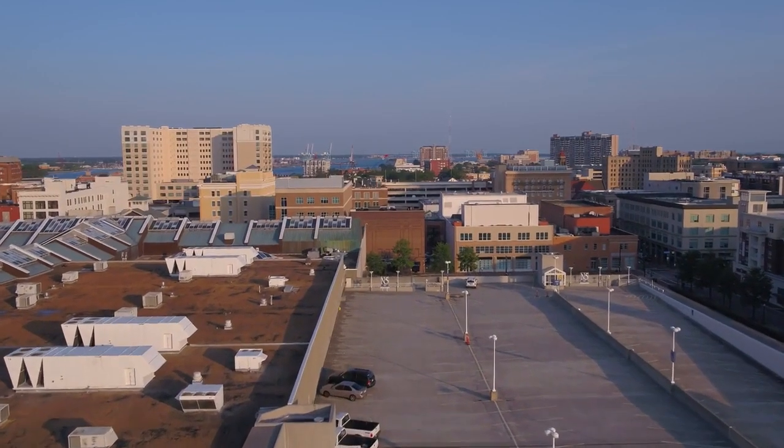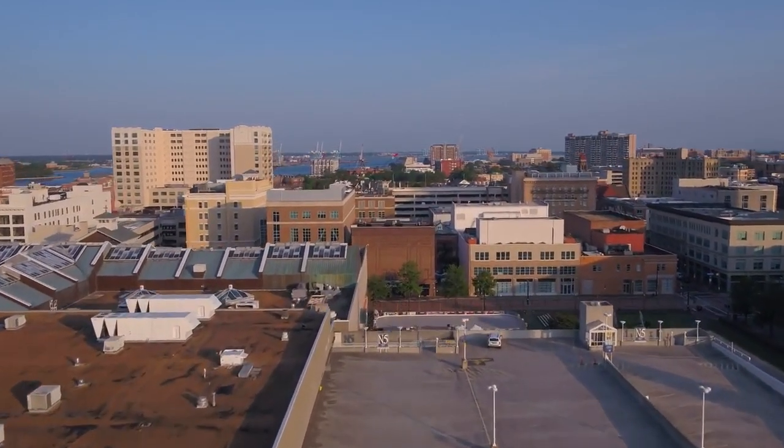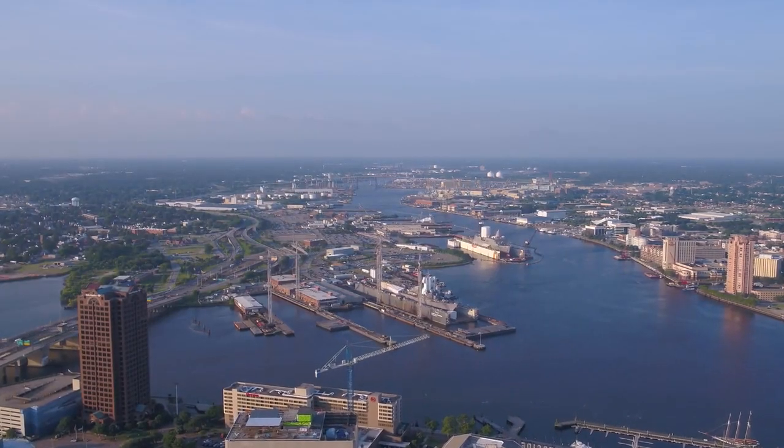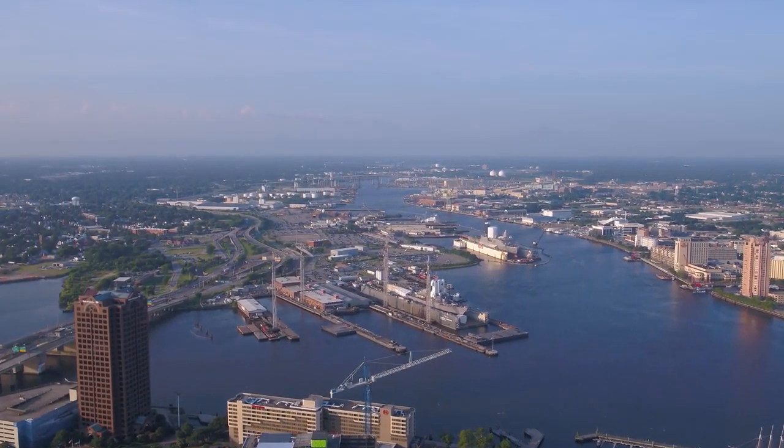I've been in the Hampton Roads, Norfolk area, which is the largest naval base on the East Coast, for the last 30 plus years, and I'll tell you, VA loans are one of those loans that I do the most.